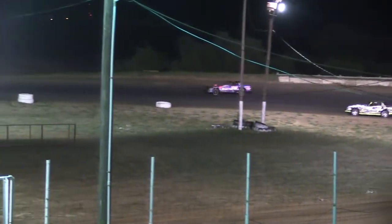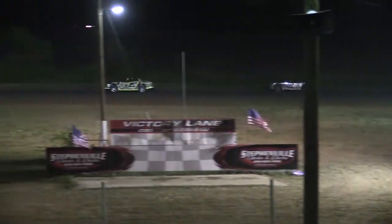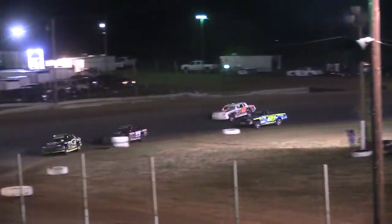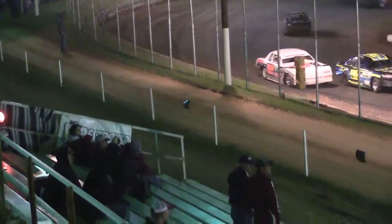Side by side now for 7th on the racetrack. It's Blake Clark in the 88 and the 22T of Justin Waringa. Oh, the 16 machine. The 16L of Lee Riley pulling it into the infield. Calling it early here in the iStock main event.